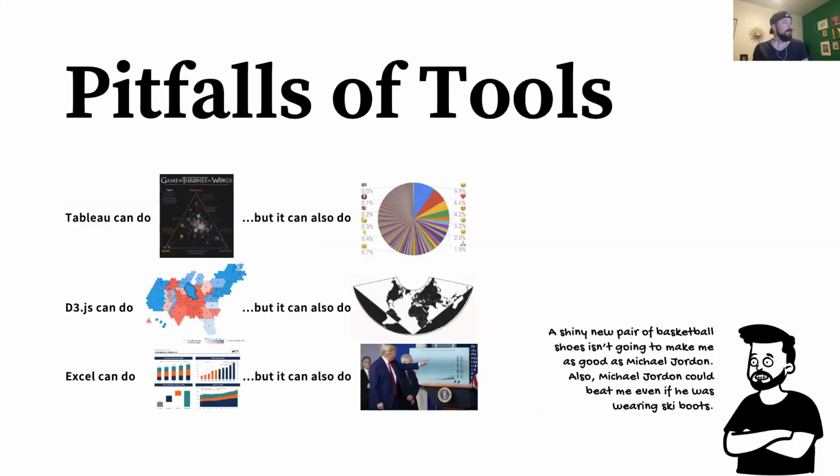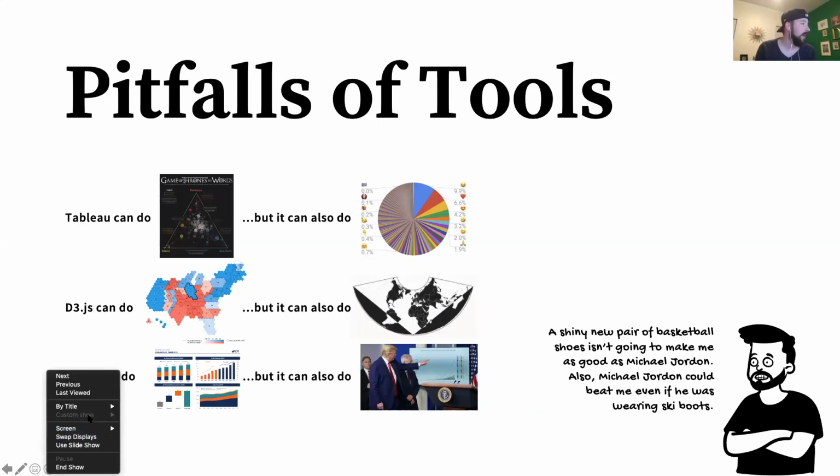If you use Tableau, it can make incredibly awesome things, but it can also make garbage. And if you use D3, it can make awesome maps, but it can also make garbage. And even in Excel, you can make really pretty, useful dashboards, but it can also make garbage.